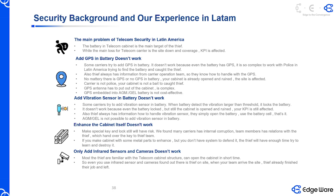The reason is, let's say for AGM and GEL batteries, putting the vibration sensor inside is not very cost effective and it's a little bit difficult. But for lithium batteries, even if you put the vibration sensor inside, the thief can open the lithium battery, take out the BMS board and destroy the vibration sensor, so that the battery cells can still be used. So it's not solving any problem.